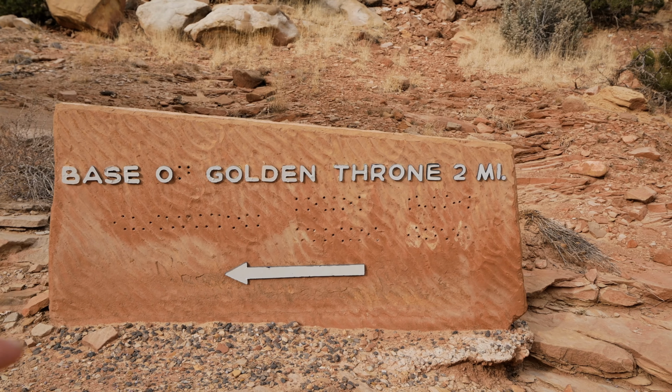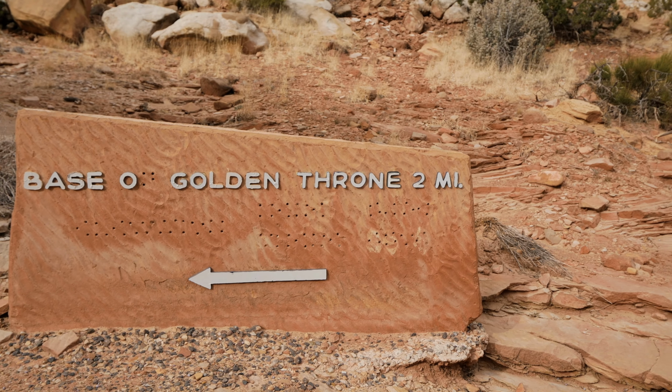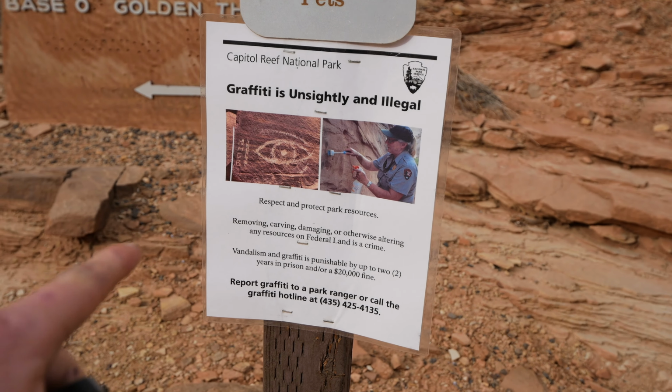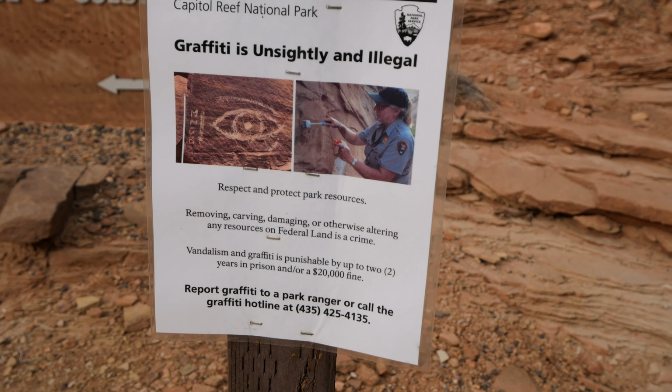This next hike I'm doing, base of Golden Throne, which is a 2-mile hike up to the base of Golden Throne. Graffiti. Do not put graffiti on rocks in national parks. It's a $20,000 fine.